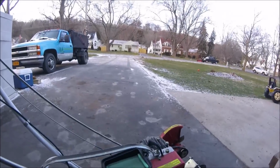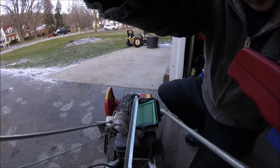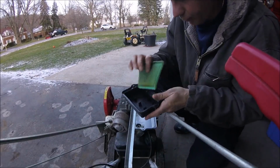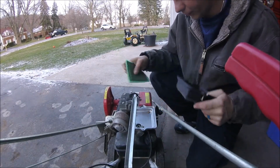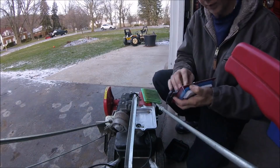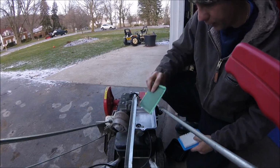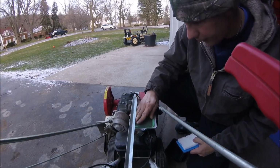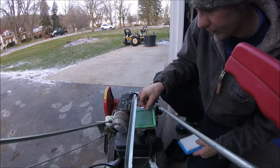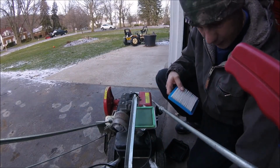Let's see if I can mount you somewhere. How's that? Alright, so this is the pre-cleaner, and unfortunately this new air filter didn't come with the pre-cleaner. You can order them online and get them both, but it didn't come with it. It's actually pretty clean, it's not bad at all. But if it starts to run a little funky, these pre-cleaners you can just rinse in soap and water, and that's all you do.